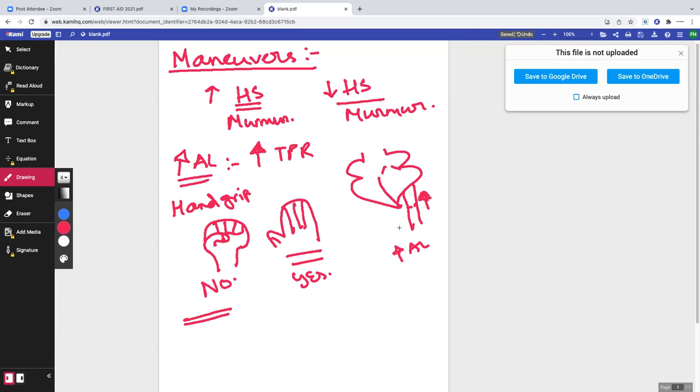The backflow of blood increases. So if the backflow of blood increases, will the turbulence increase or will the turbulence decrease? The turbulence will increase. If the turbulence increases, what would happen to the murmur? Would it be high or would it be low? The murmur is going to be high. Yes?